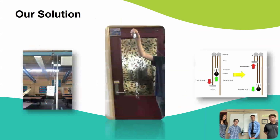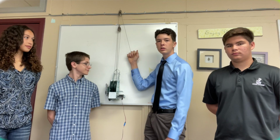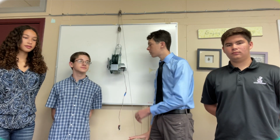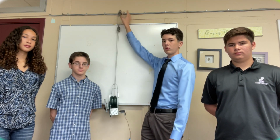Our solution. So as you can see in the middle image, that is the very first iteration of our prototype, where we only have 2 pulleys in our system and a very primitive counterweight at the bottom, and this is not ideally where we want to be. This second image here is what we wanted our design to be, our 2D model. And you can see here, the red arrow pointing downwards indicates pulling the handle down to rewind the mechanism, and the green arrow pointing up indicates the counterweight as well as the generator rising in order to fall in the second image, as seen with the green arrow going down and the red arrow going up the handle.